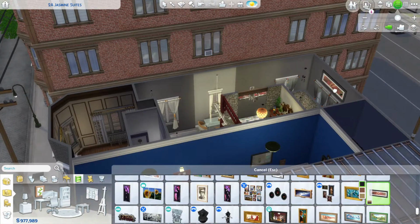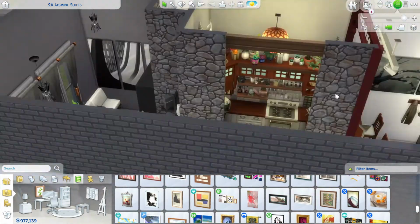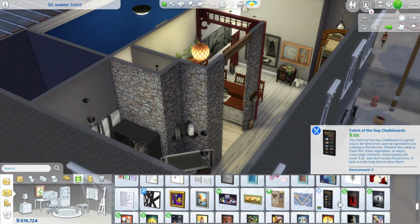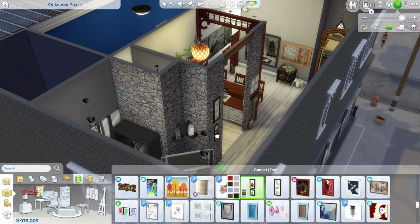I end up putting up the one that came with my Shuno pack that has the 4 frames with like a human in it or something. But I do like to have pictures of them. And I'm just kind of sad that they don't have a lot.